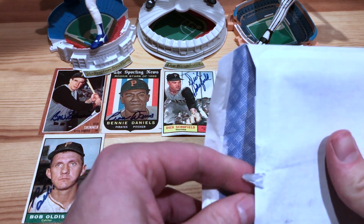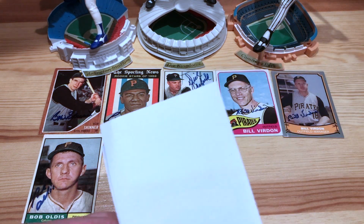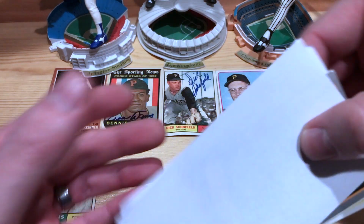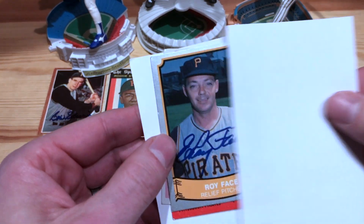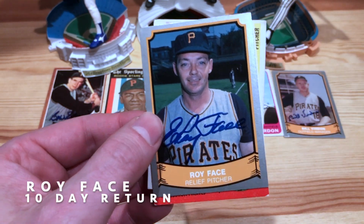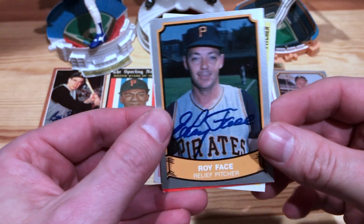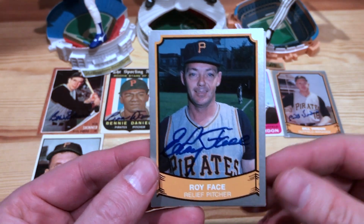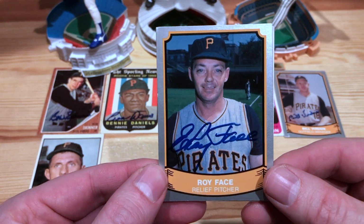This is the one that kind of started it all when I saw this player and I was like, man, I just need to get him back. Saw a bunch of you guys getting them. And so we have Mr. Roy Face. He was one of the foremost relief aces and really one of the first, back in the day in 1959.